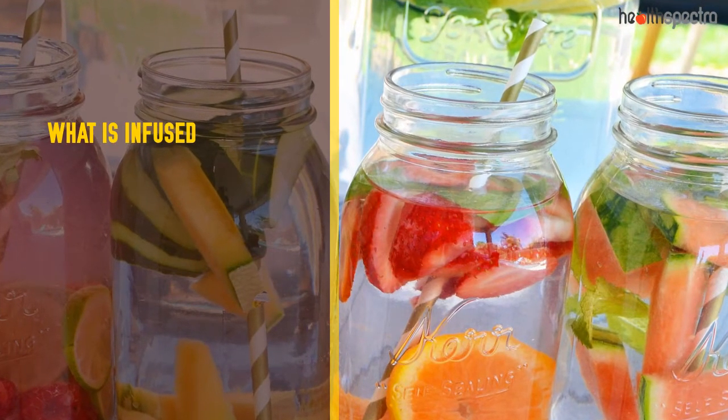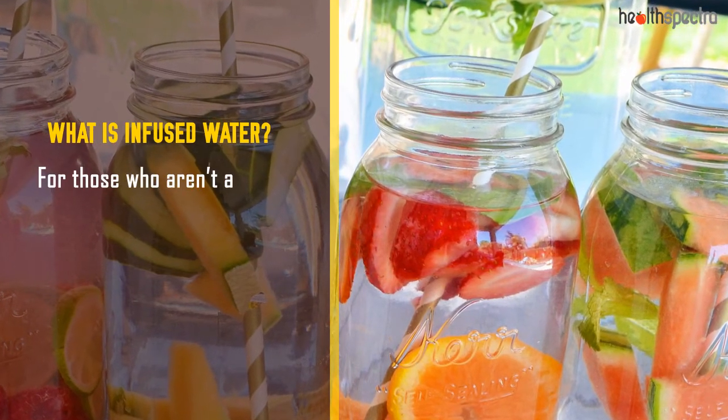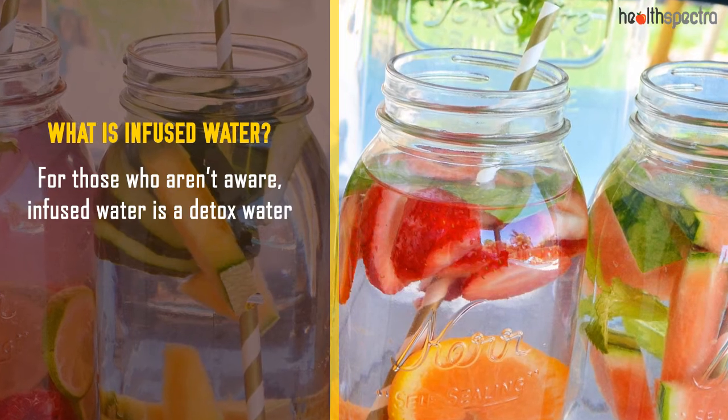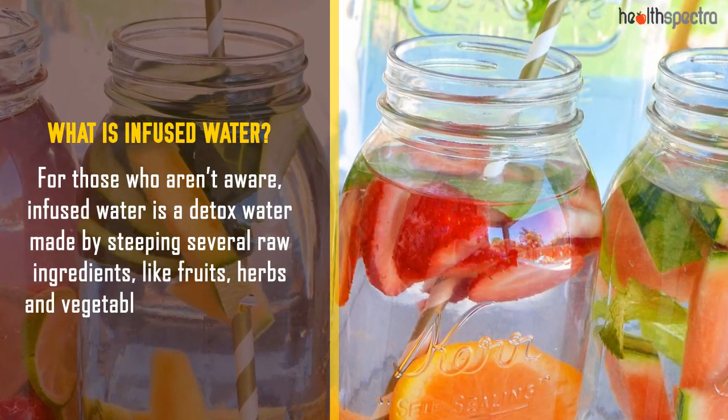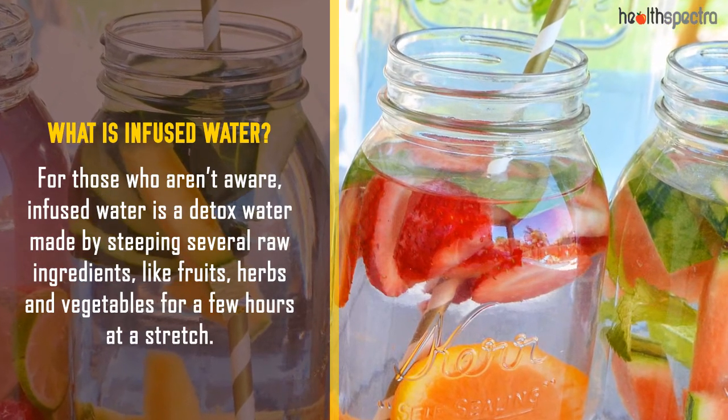What is infused water? For those who aren't aware, infused water is detox water made by steeping several raw ingredients, like fruits, herbs, and vegetables for a few hours at a stretch.